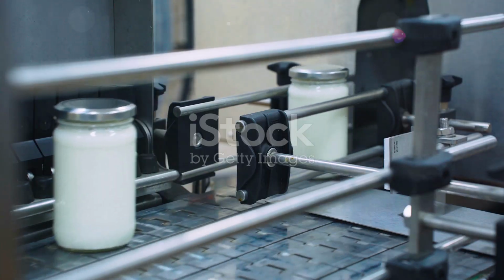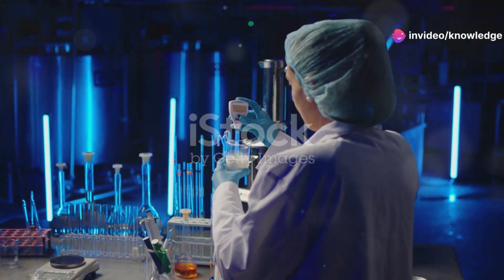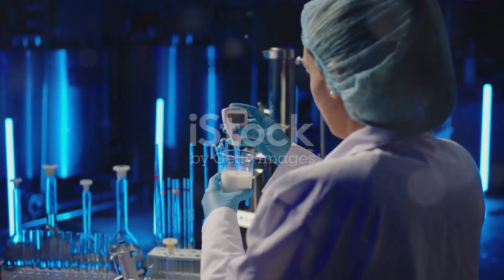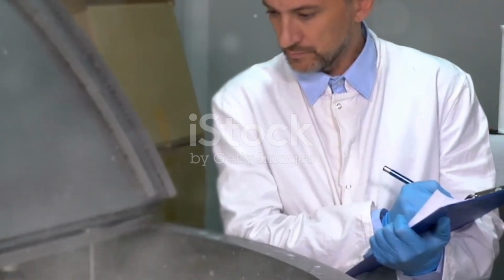Remember those milk samples taken from the tankers? They weren't just for show. In the factory's quality control lab, technicians work diligently, analyzing the milk for any imperfections. They're like milk detectives, searching for even the slightest hint of something off.